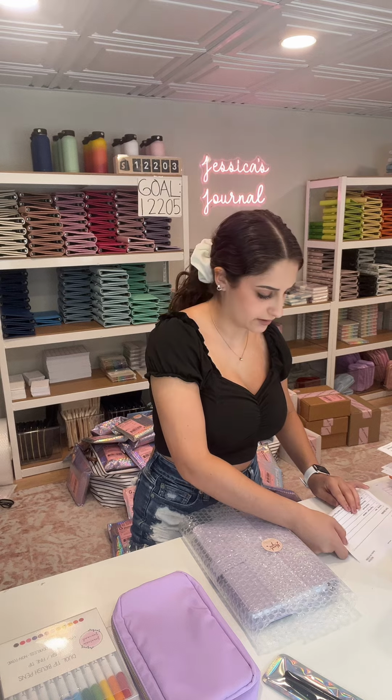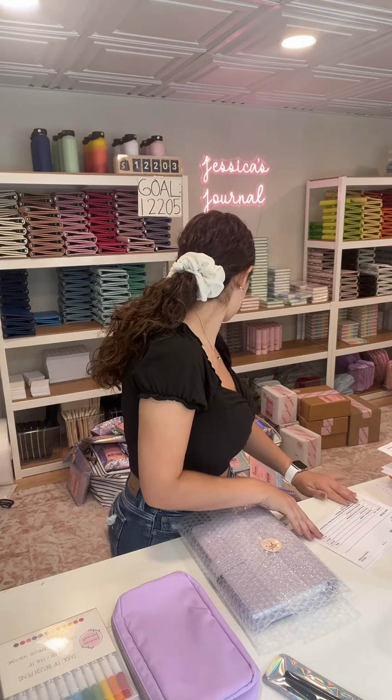Our glitter gel, wait, are your glitter gel pens, are your gel pens the bright neon colors? No, our glitter gel pens are, which ones are you looking at? Are you looking at these here? Those are fine liner marker pens.